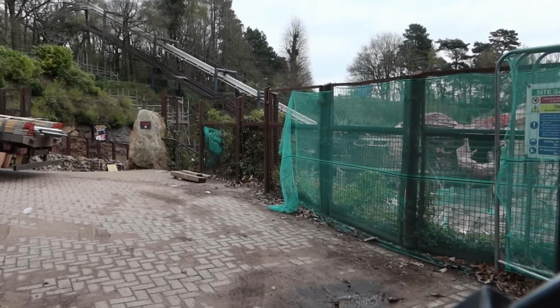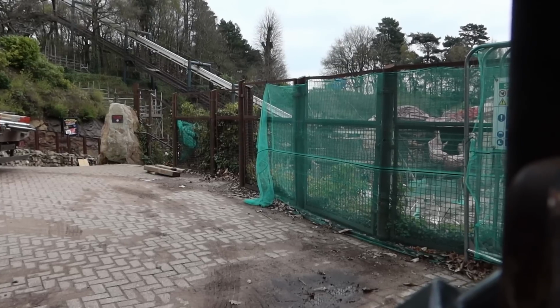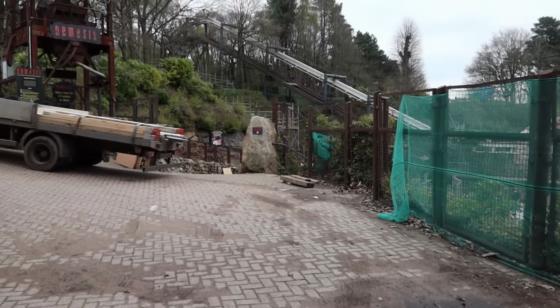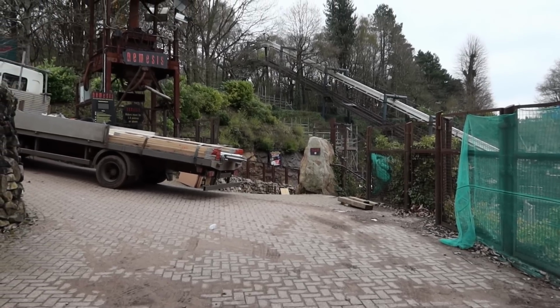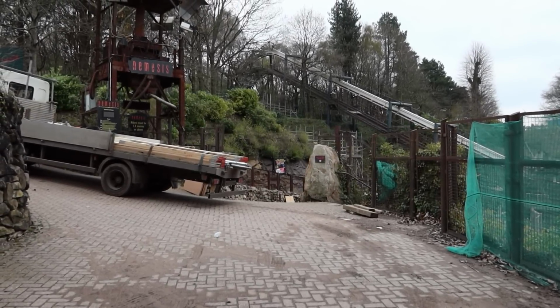And if we pan around to the right here, you get a bit of a look down to the station. Yeah, this is where the downward helix is, and that's all been completely removed. And that's where we know there's going to be an additional support going into that place as well, because it's one of the most forceful sections of legendary Nemesis.